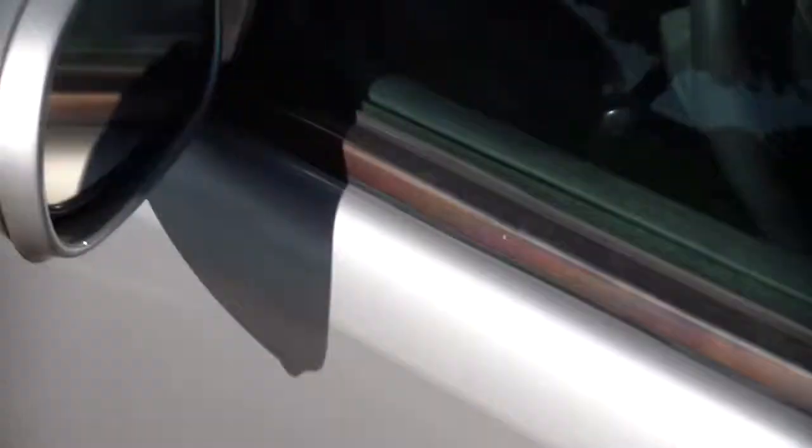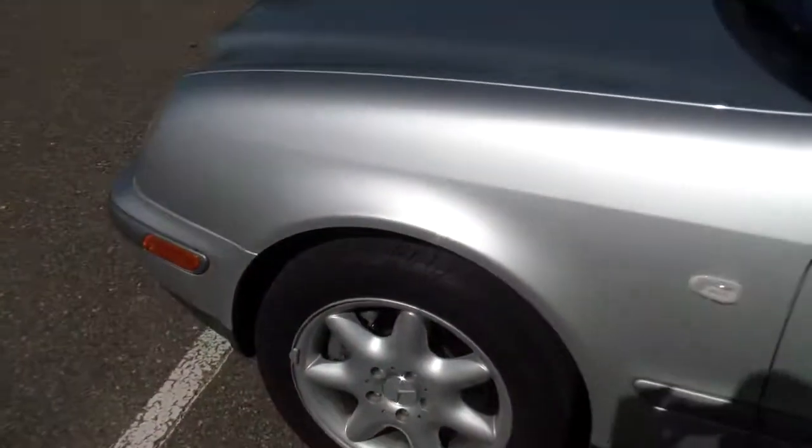As far as how it runs, everything's good. There's an exhaust noise. If you hear that, let me see if I can get down here better. You can hear that on the wind down. It's like an exhaust rattle. More than likely it's going to be a shield. Let's go and get a better picture of all this here.